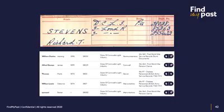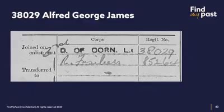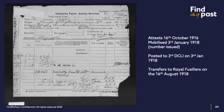So there you are. Just to recap, 38028 for Richard Stevens, and there's some more records there, and you can see that Alfred George James is 38029. So his number is one higher than the man we're looking for. So let's have a look at Alfred James's record. There you go. It says he joined on enlistment the Duke of Cornwall's Light Infantry, and like our man, he also transferred to the Royal Fusiliers.